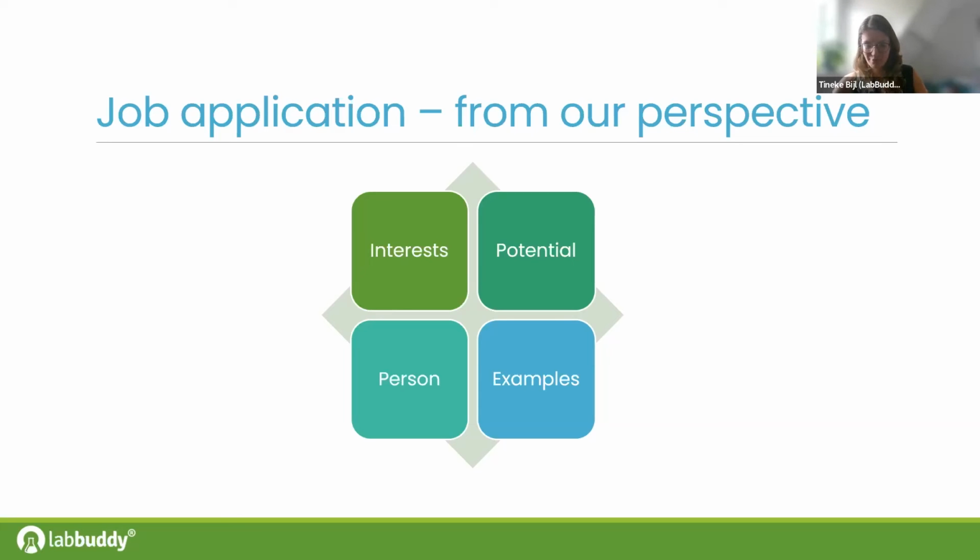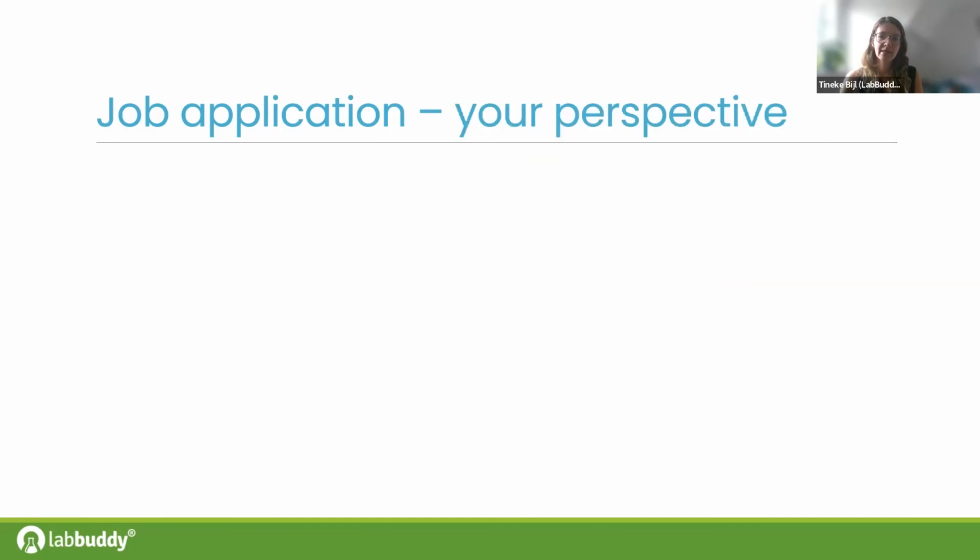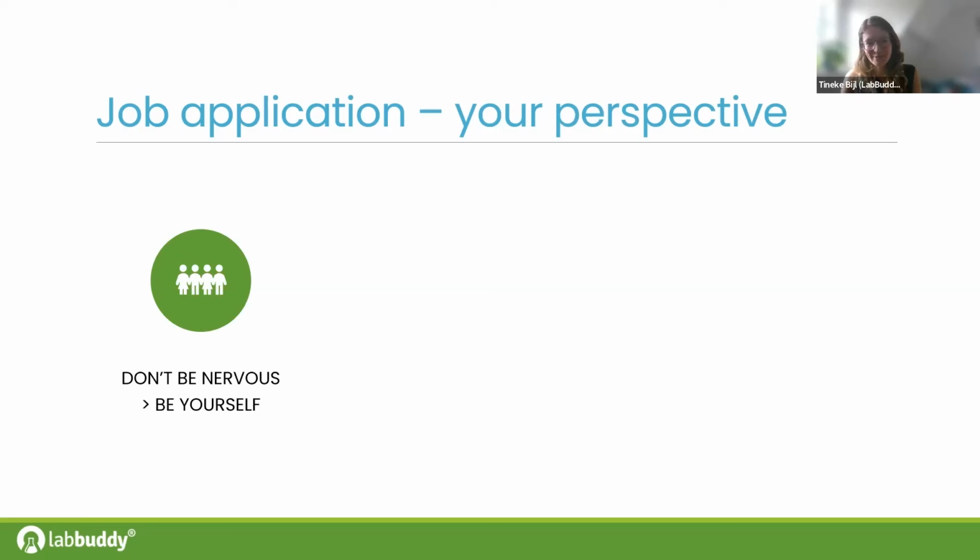Then, from the other way, I would like to really emphasize that a job application is not an audition. It's about the company getting to know you, but it's equally about you meeting the company. So I'd like to say, and I know it's not easy, and it's also not forbidden, don't be nervous, just be yourself. As I said, it's not an audition. It's about you getting to know each other, and this can only be done if you are yourself.